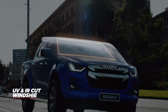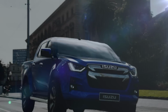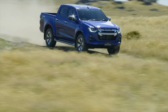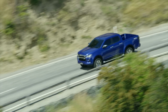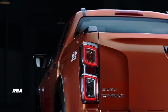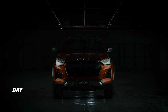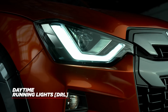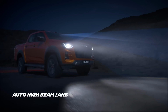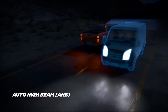The UV and IR cut windshield helps block infrared, UVA and UVB radiation, reducing the temperature in the cabin on hot Australian summer days. Radiation is absorbed and dispersed by a plastic interlayer within the glass, adding strength and functionality at the same time. LSU and X-Terrain models are fitted with rear combination lamps with double LEDs to boost visibility and safety, while up front, LED daytime running lights and ultra-bright bi-LED headlights are standard on the LS and X-Terrain range. Meanwhile, automatic headlights with high beam autonomously turn on or off as required without dazzling other drivers.